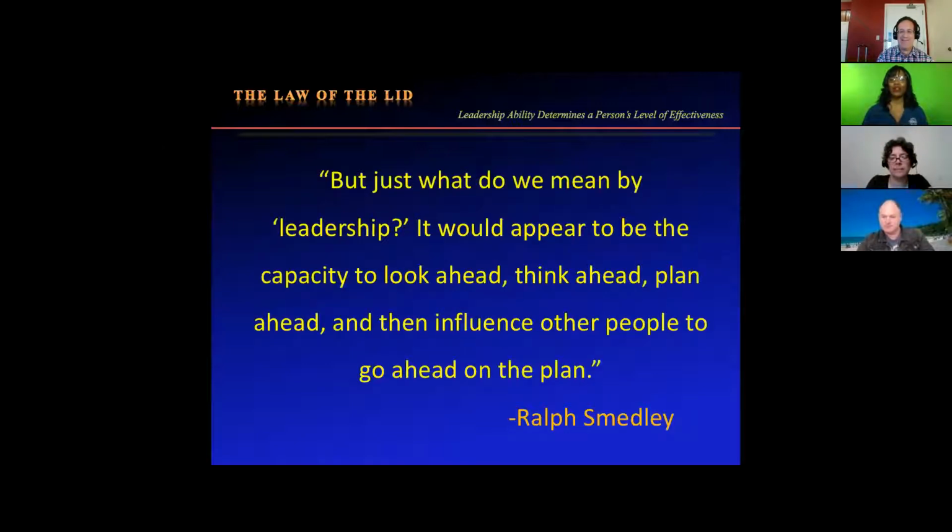I'd like to leave you with a quote by our Toastmaster founder, Ralph Smedley, who said, "But just what do we mean by leadership? It would appear to be the capacity to look ahead, think ahead, plan ahead, and then influence other people to go ahead on the plan." It's my hope, fellow Toastmasters, that you include in your plan ways to raise your leadership lid today. Mr. Toastmaster of the Day, back to you.